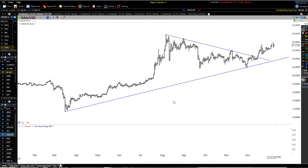So silver right now, same sort of thing. Look, we had this downward trend line coming down through here, little resistance, bam, bam, bam, all the way down. Look what happened. We broke. And now we're slightly breaking to the upside. So to me, we have started a new upward trend. And we have this very long-term trend line coming down through.